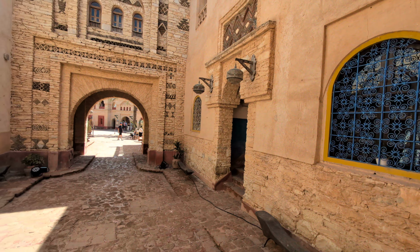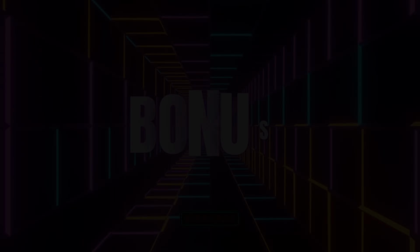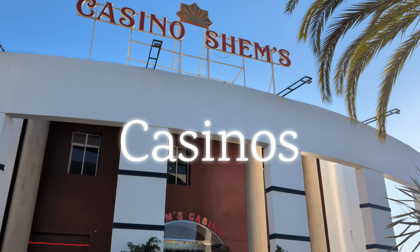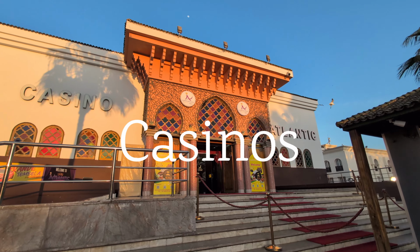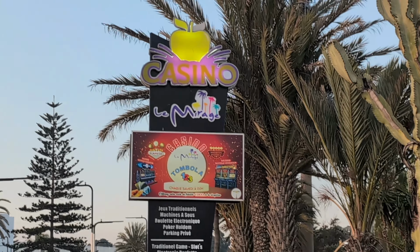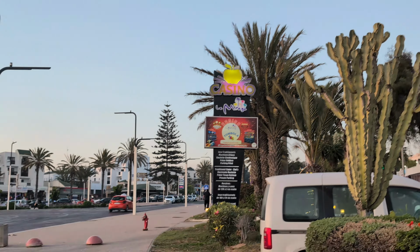So as promised, I've got a few bonus things for you now. They didn't quite make the top 5, but they're still things that I think are worth doing. So whether it's day or night, you can hit the casino in Agadir. So there are 3 main casinos and we tried all of them. So you've got Casino Shems, Casino Atlantic and also Le Mirage.